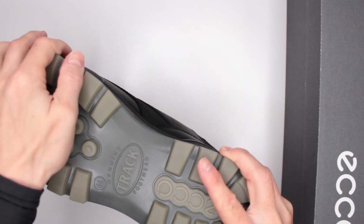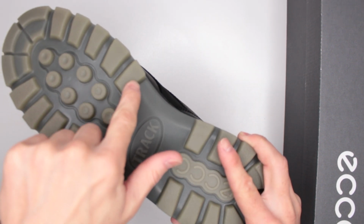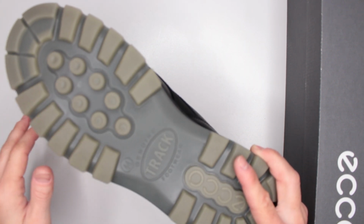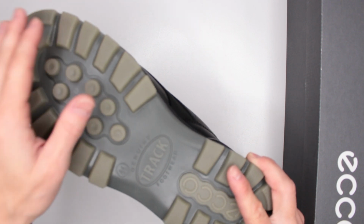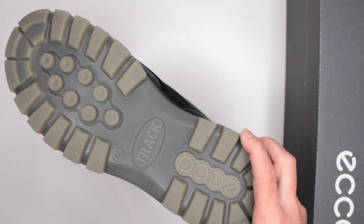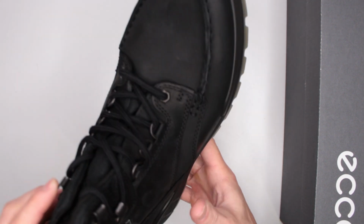Honestly, I think this outsole could have been better if these grooves were a little bit more aggressive than they are. Again, for most of the applications it will be fine, but keep in mind on surfaces like wet grass, you might be slippery. All right. Okay, that was the outsole.